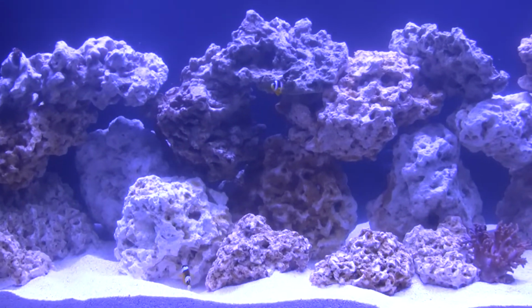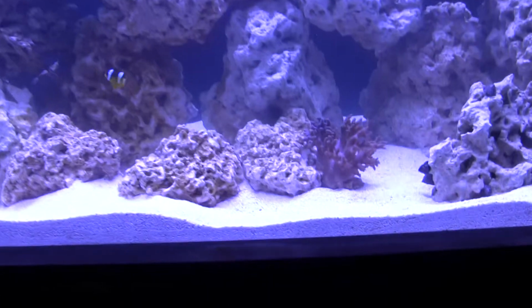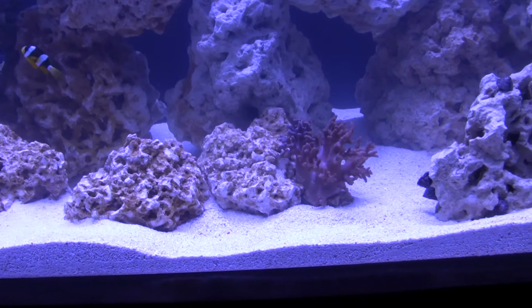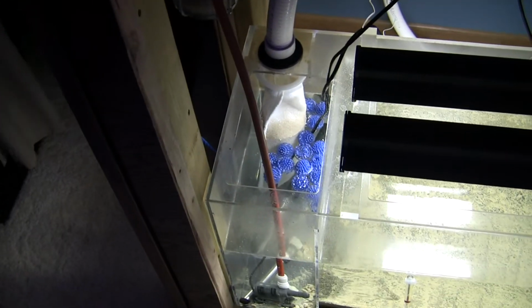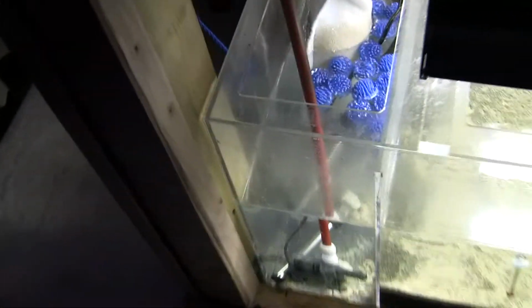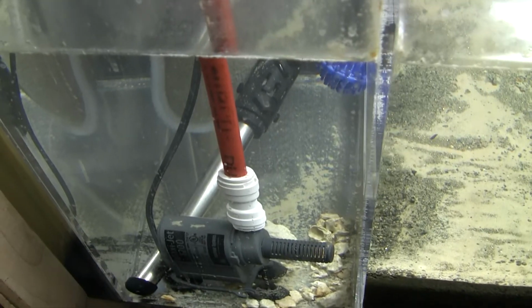But yeah, that's my main concern right now: why is this water so cloudy? I don't know if it's because leathers, if they're dying, will make the water cloudy, or if the sock down in here is not good enough to filter out that fine particle sand. Because even down in here at the bottom of this, I got some fine particle sand.